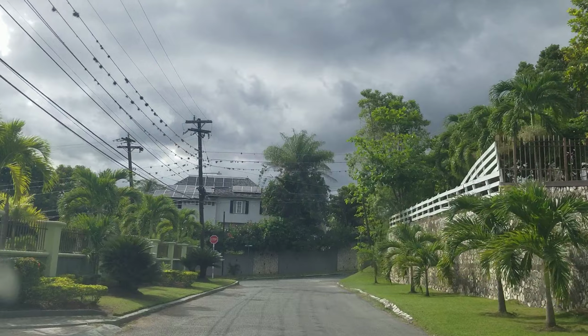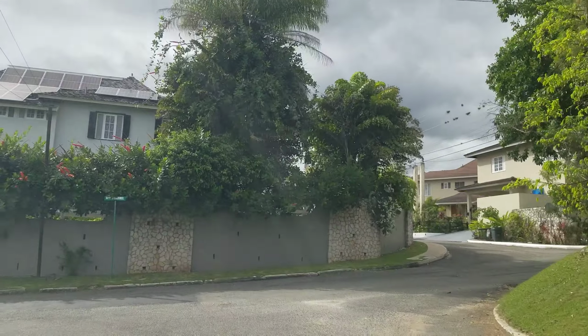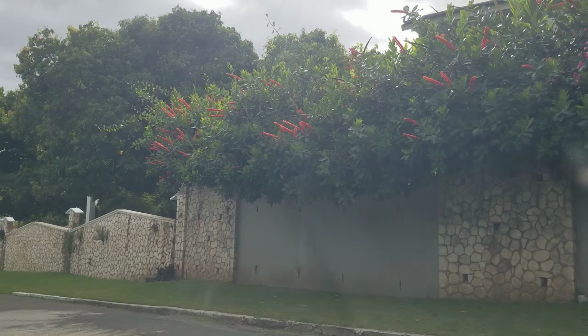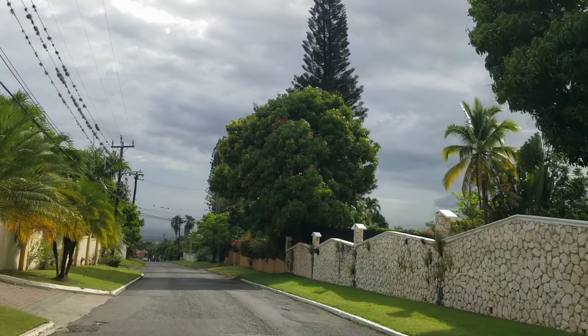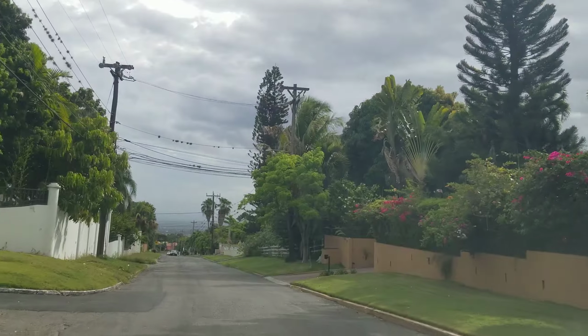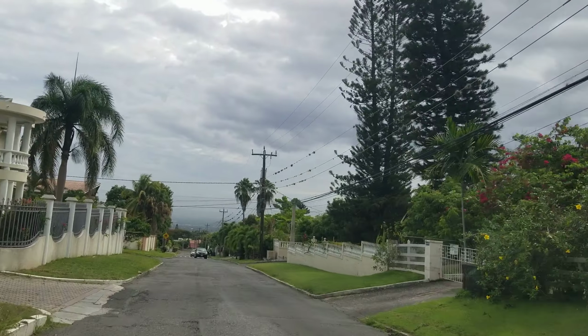And the top 5 neighborhoods basically, not in any specific order because they change every year when the list comes out. Sometimes Cherry Gardens is #1, sometimes it's #2. But the top areas are Cherry Gardens, Jack's Hill, Millsboro, and Norbrook, and all of them are literally connected to each other. They're right beside each other.